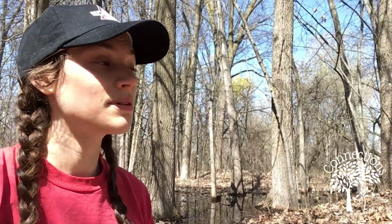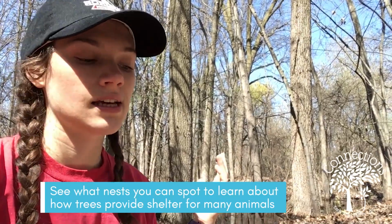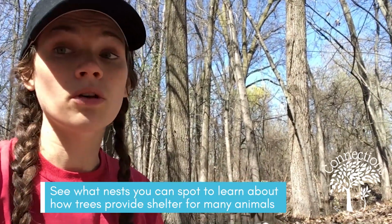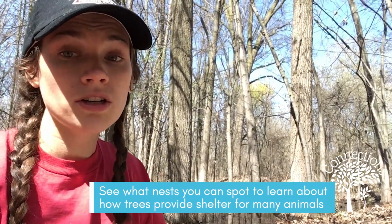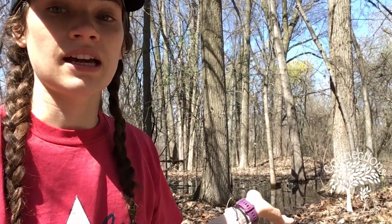So on our sheets, we have the question of what type of home does this provide for animals? Is it a hawk's nest, a squirrel's nest, something in between, maybe even a hole in a tree that we're not sure what it belongs to? But here we have a different type of nest that you can notice, and that is a duck's nest just below at the bottom there.